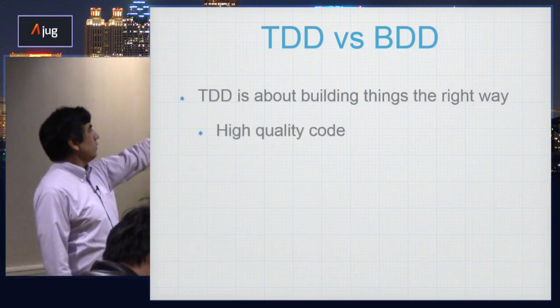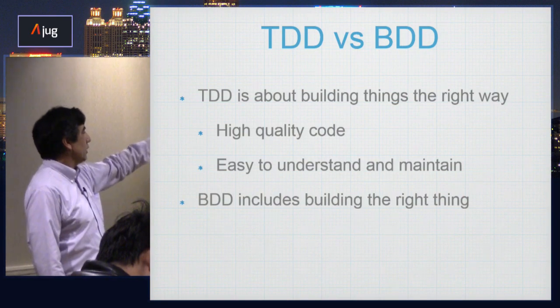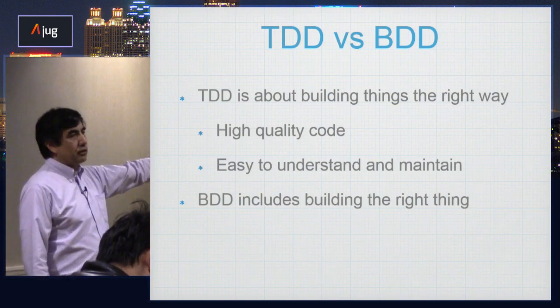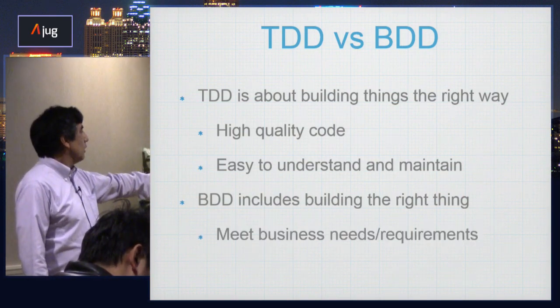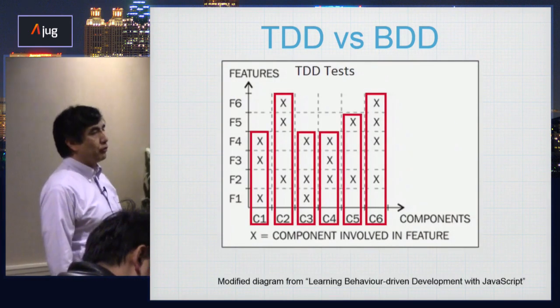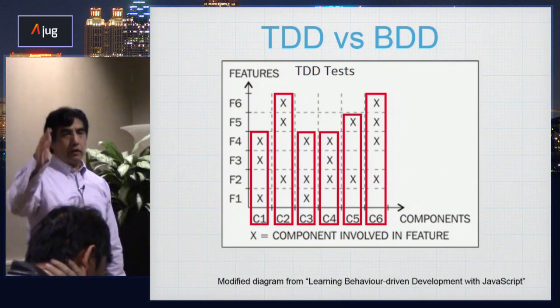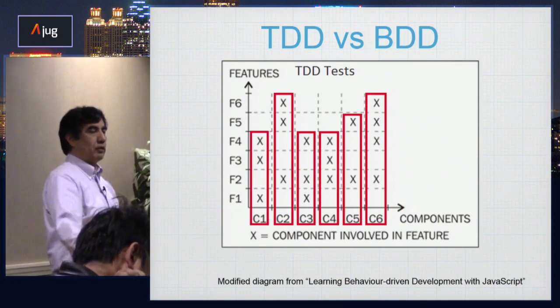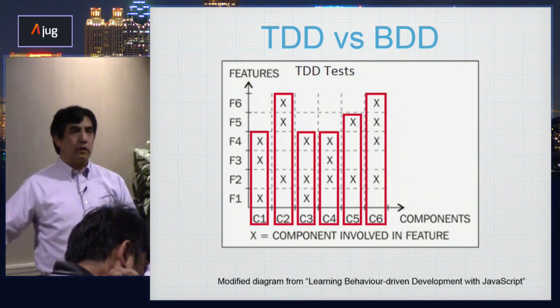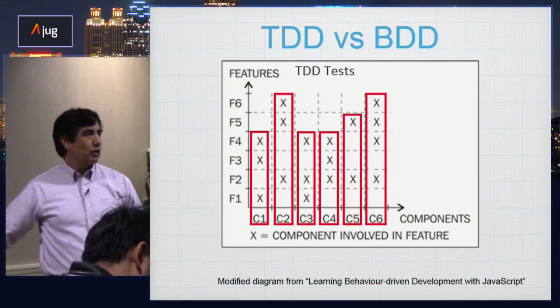So TDD is about building things the right way. You get high quality code, easy to understand and maintain. BDD includes building the right thing. And there's the particular piece, business needs and requirements. If you look at unit tests, they tend to work this way, components. OK, I've built the authentication piece. I'm going to work on the logger here. I'm going to work on the shopping cart piece, right?